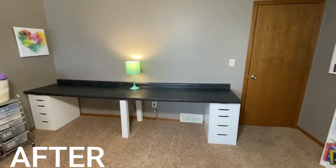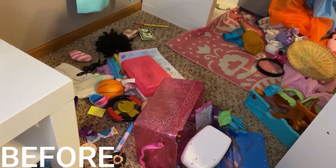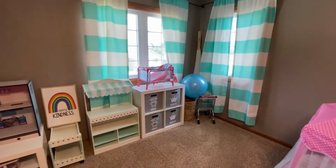One of our most requested rooms to clean are playrooms, and after I've seen this reveal, I just know how important it is to families to focus on a clean space for play.